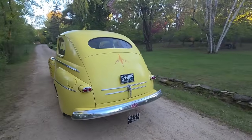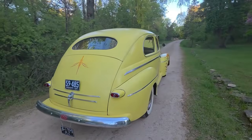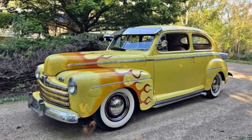Vehicles from this period are especially valued today because they retain the rounded, flowing styling of the 1940s while marking the transition into modern American automotive design. This particular example is described as a survivor hot rod, meaning it retains much of its older build character while incorporating selective upgrades for drivability.